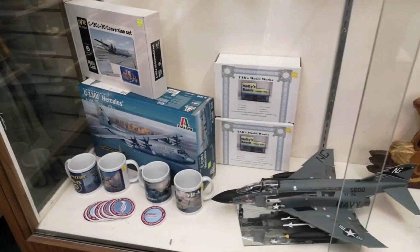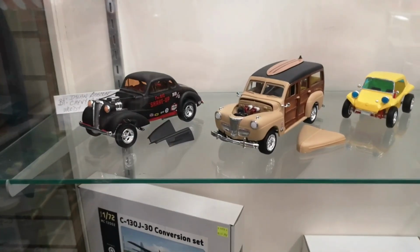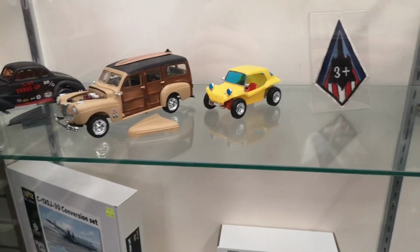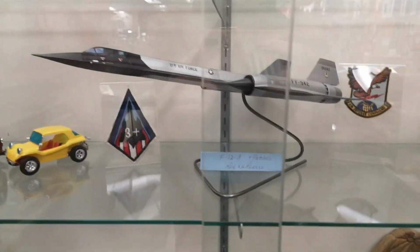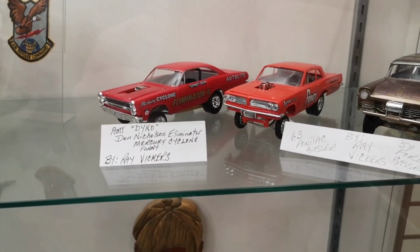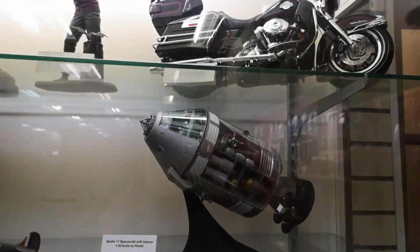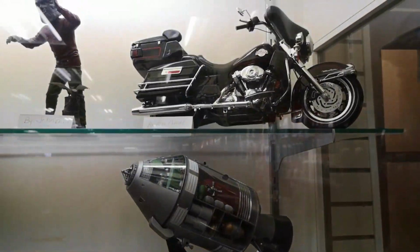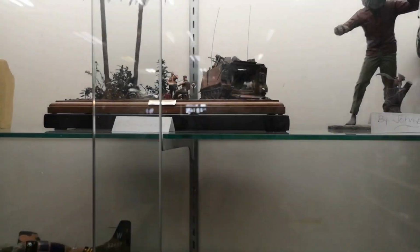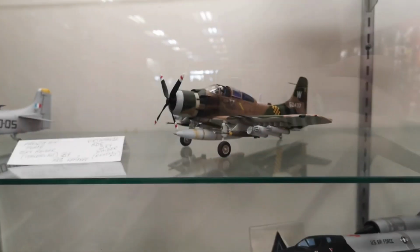Oh yeah, I'm not sure who these builds are by, but I love them. Especially that Woody. That one is very interesting. They also have aircraft, which are awesome. I also love that dragster all the way to the right. That one's really awesome. Space shuttle looking thing. I've never seen that one before. Huge Harley Davidson. I couldn't get up close enough to that diorama, unfortunately, but I'm sure it looked amazing.